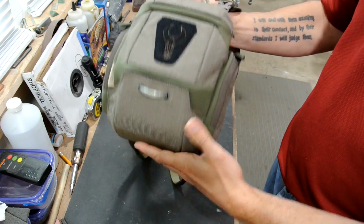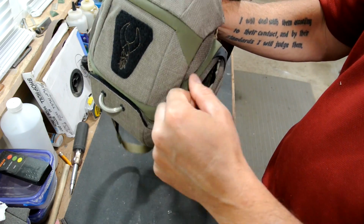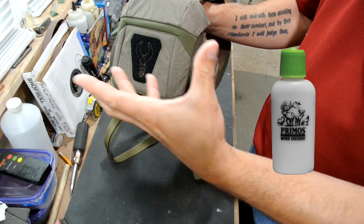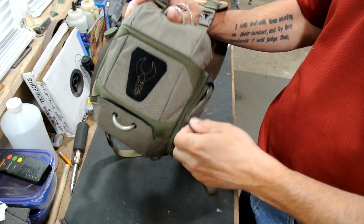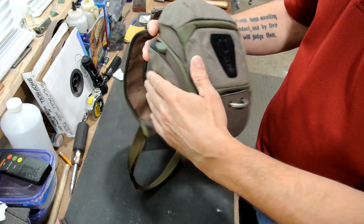But what's nice is you get these two little pockets here. And what usually the guys are using with these pockets is a wind checker. It's a little bottle with a powder in it. You squeeze the powder and it floats in the wind to show you what direction the wind is going, because you always want to be upwind from the animals. You don't want to be downwind of them, because then they'll smell you and run away. And so there's one on each side.